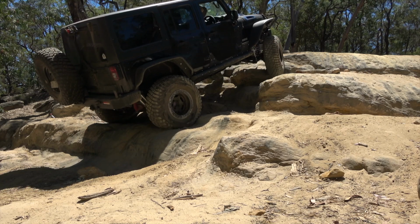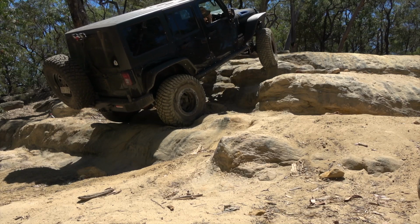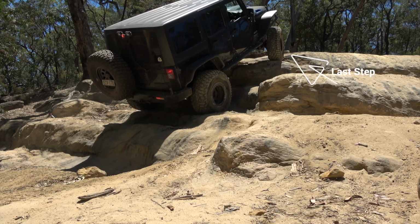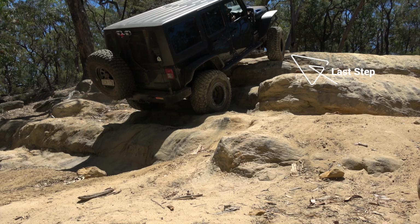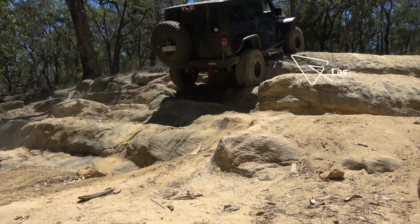Right on top of the step is another rock step to the left, so that means you don't have much room. As soon as your front wheels are pretty much up on the top, you need to turn to the right and just skim these big rock steps, otherwise you will end up in very funky angles.